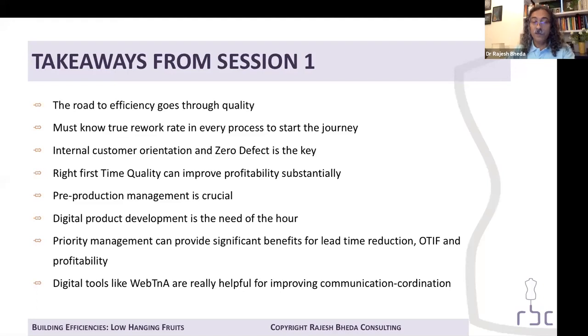Digitization, we talked about. So moving further in today's session, we will talk about mainly three areas. One is methods improvement, and how methods improvement is crucial for building efficiencies. We'll look at how you do rapid skill building of the workforce, and then look at Kaizen blitz. And Sanjay will come and talk about the data management, real-time data capturing. So with that, let's move on.